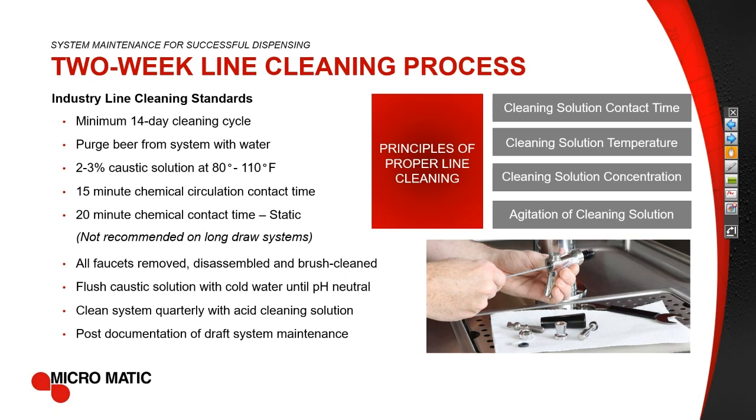The proper line cleaning principles: we must have enough time for the chemical to do what it needs. Hopefully it's at the temperature that we're looking for. The chemical needs to be the right solution. Too little, we're really not doing anything. Too much, there's really no extra benefit. And then agitation: if we're scrubbing that chemical through there, it really is going to make a big difference in our cleaning abilities.